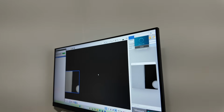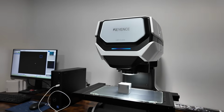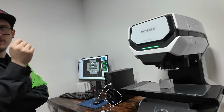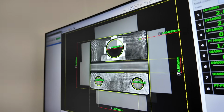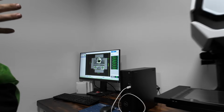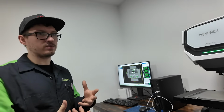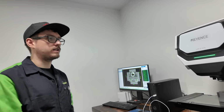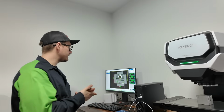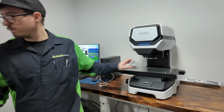And once it finishes, all the measurements will go on the screen. If you're a visual person, it will change color to green just like it did now. It's very nice to have. It's very efficient, it's quick, and there's no human error. There's no shaky hands or a dirty caliper or something like that. And this is used for all of the parts? Yes.